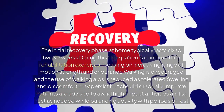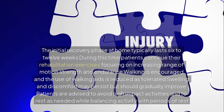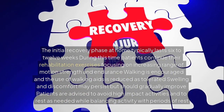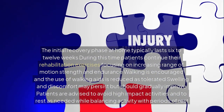During this time, patients continue their rehabilitation exercises, focusing on increasing range of motion, strength, and endurance. Walking is encouraged and the use of walking aids is reduced as tolerated. Swelling and discomfort may persist, but should gradually improve. Patients are advised to avoid high-impact activities and to rest as needed, while balancing activity with periods of rest.